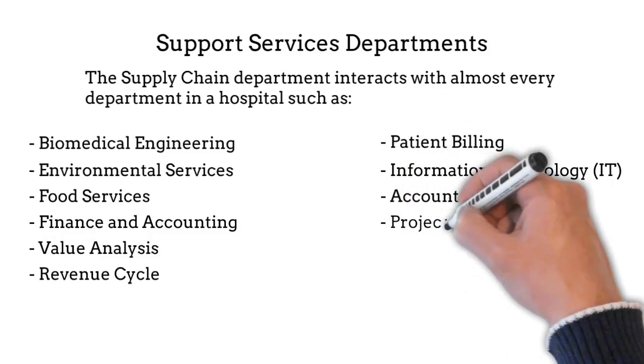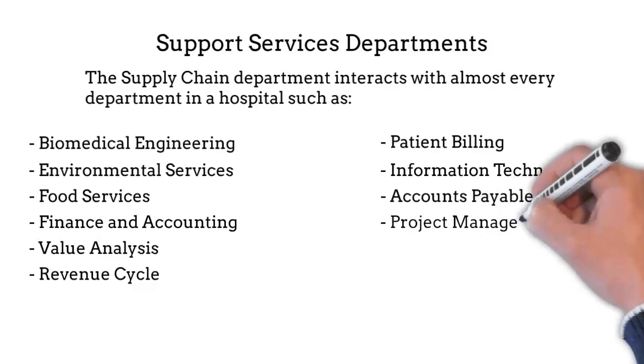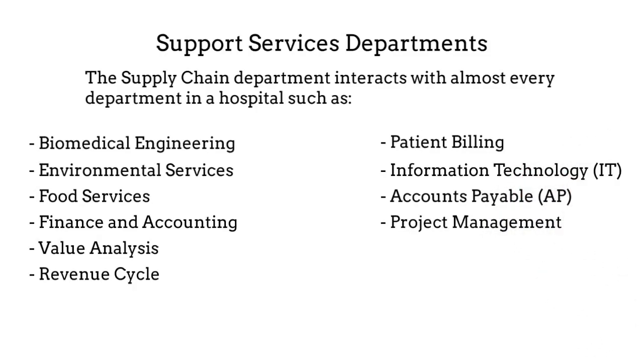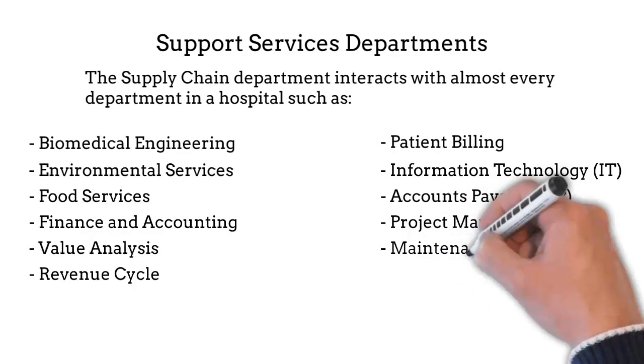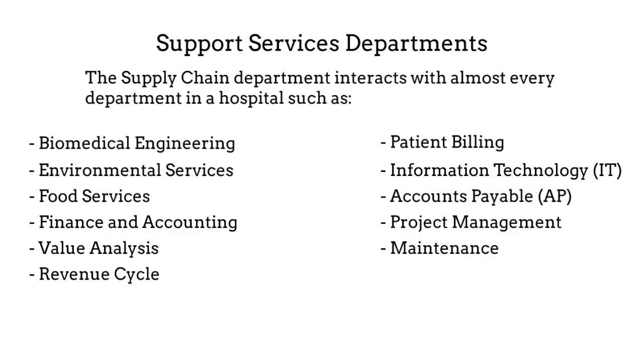Project management is responsible for the overall success of many projects each year. They will engage supply chain for purchasing and contracting needs, especially if it's a capital project. Maintenance typically works closely with supply chain to plan equipment needed for a new space or new building and to place orders for capital equipment.